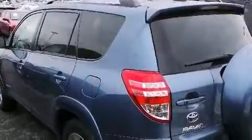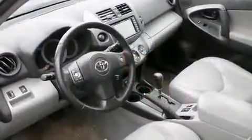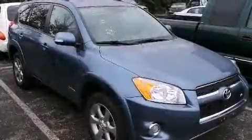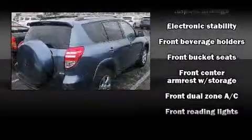Toyota infused the interior with top-shelf amenities, such as one-touch window functionality, a leather steering wheel, front fog lights, turn signal indicator mirrors, a roof rack, and more.